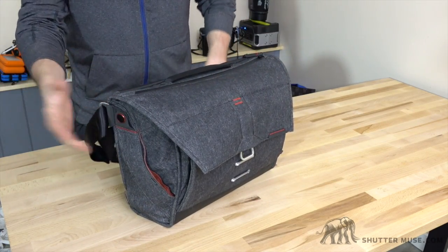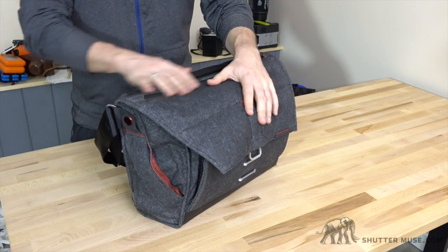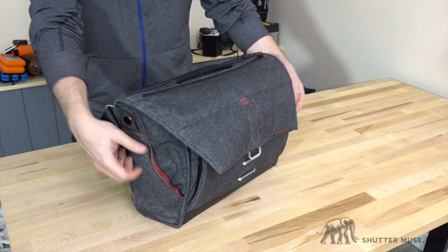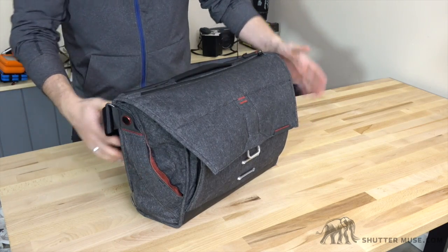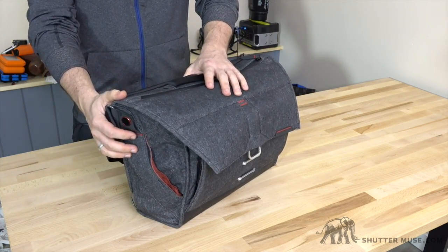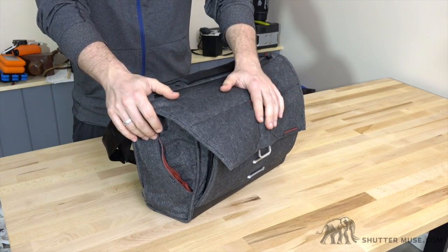So what I was going to say about the rain cover is we have these open side pockets here, so it doesn't matter how waterproof or water resistant the material is. In the rain, it renders these pockets completely useless because they're open, so that's no good. And to be quite frank, the side pockets are useless anyway. In fact, it is my biggest issue that I have with the bag.